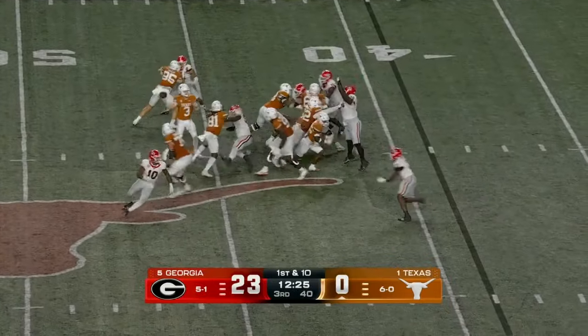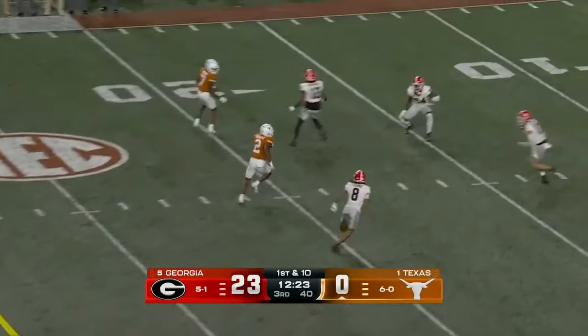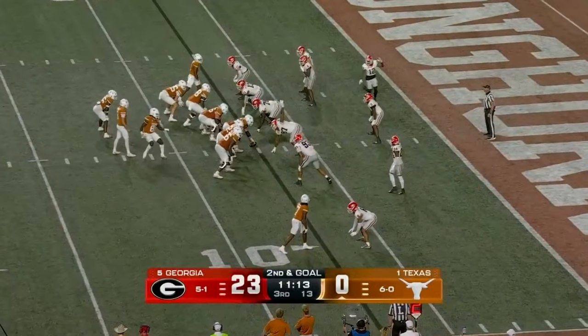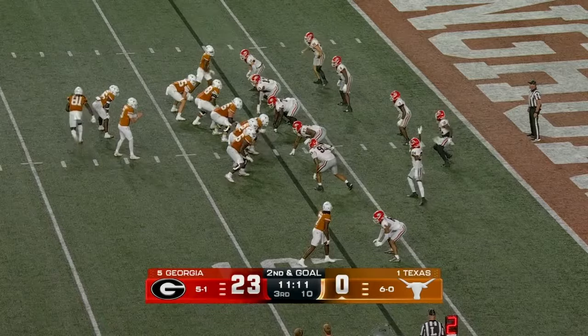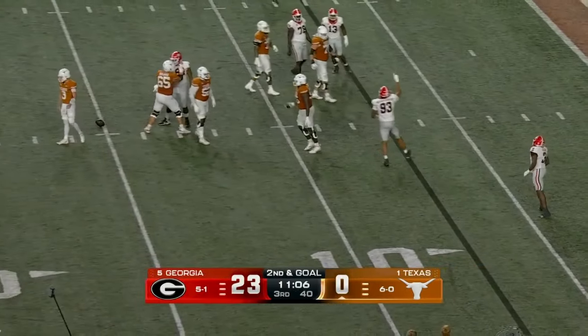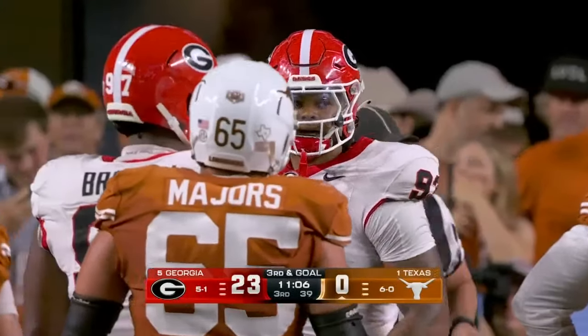Fake it to Wisner. Ewers across the middle, and the catch is made by Matthew Golden, and he's down to the 15. Tackling has come up about 3 levels from what we've seen from Georgia so far this season. Second and goal. Batted down to the line. Just rejected by Ingram Dawkins.